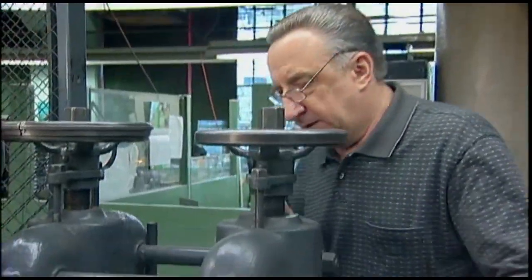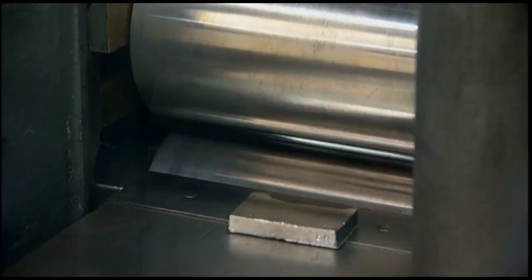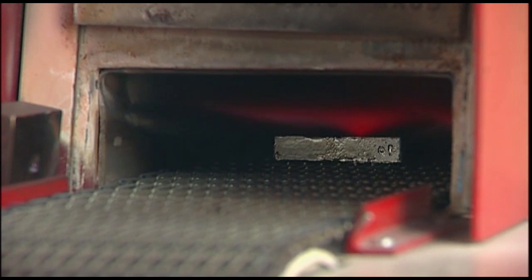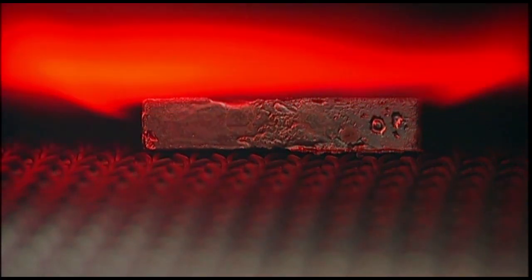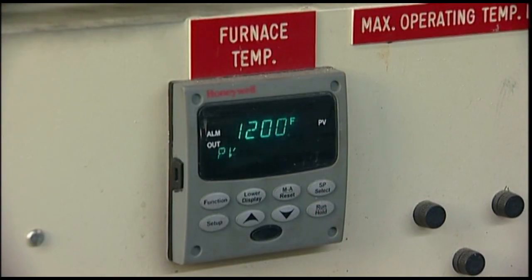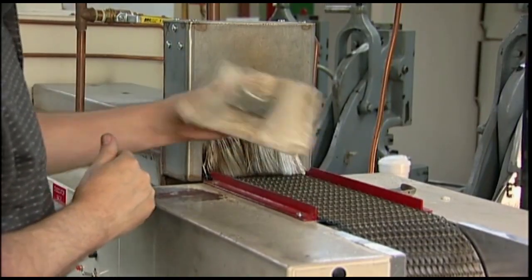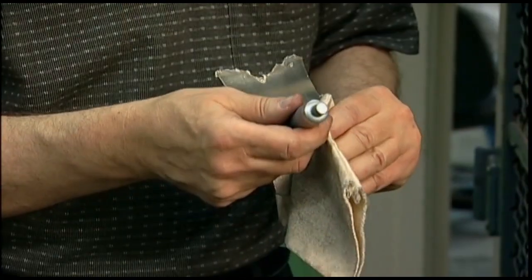Here in the press department, the first operation is rolling the metal to the required thickness. The alloyed material is rolled and heat treated in a controlled atmospheric furnace using dissociated anhydrous ammonia. The anhydrous ammonia cover removes oxygen and allows the metal to maintain its brightness. Temperatures for gold are set between 1200 to 1400 degrees to achieve the desired softness. The rolling process is repeated until the desired size and thickness is achieved.